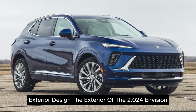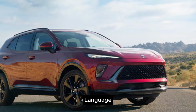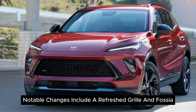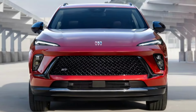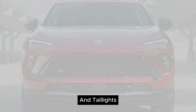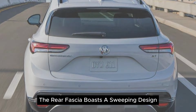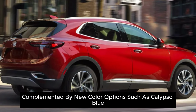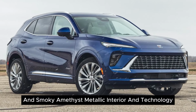Exterior design. The exterior of the 2024 Envision receives a striking makeover, aligning its styling with Buick's latest design language, seen in models like the Envista and Encore GX. Notable changes include a refreshed grille and fascia, adorned with the new Buick logo, along with updated LED headlights and taillights that continue the signature winged aesthetic. The rear fascia boasts a sweeping design inspired by the Wildcat EV concept, complemented by new color options such as Calypso Blue Metallic and Smoky Amethyst Metallic.